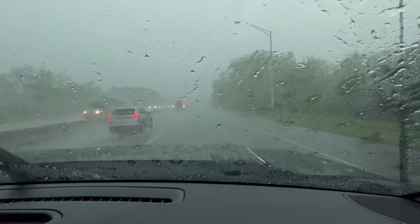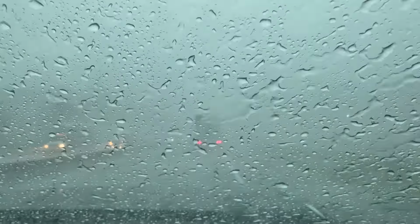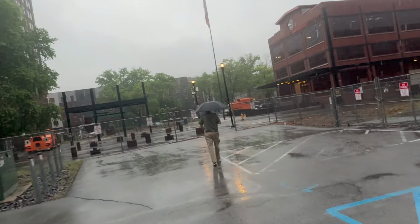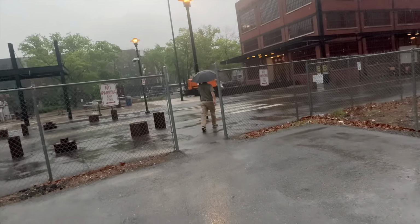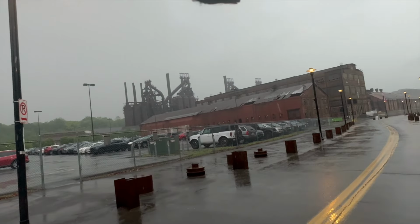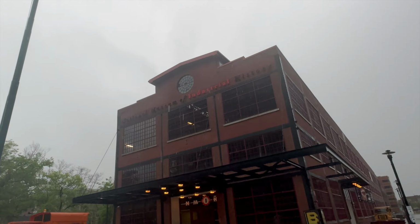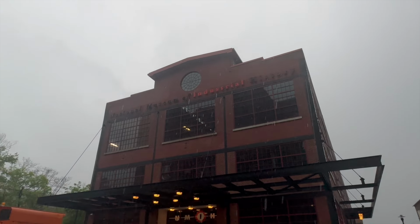I think this is possibly the worst storm I've been in quite a while. Well, we're headed to this museum, but this has been one heck of a storm we've been in. It's the old steel district, old steel mills. Cool place. Here it is, National Museum of Industrial History. That's where we're headed.